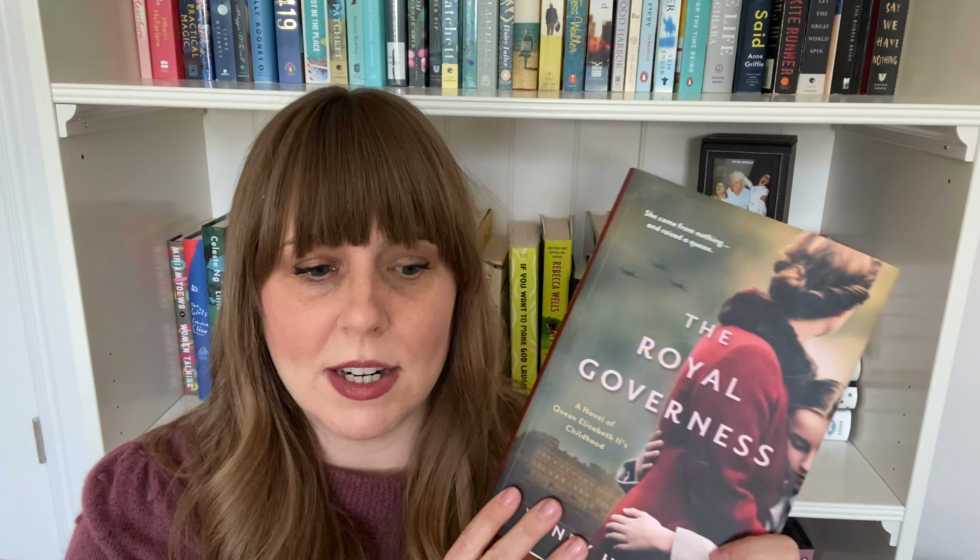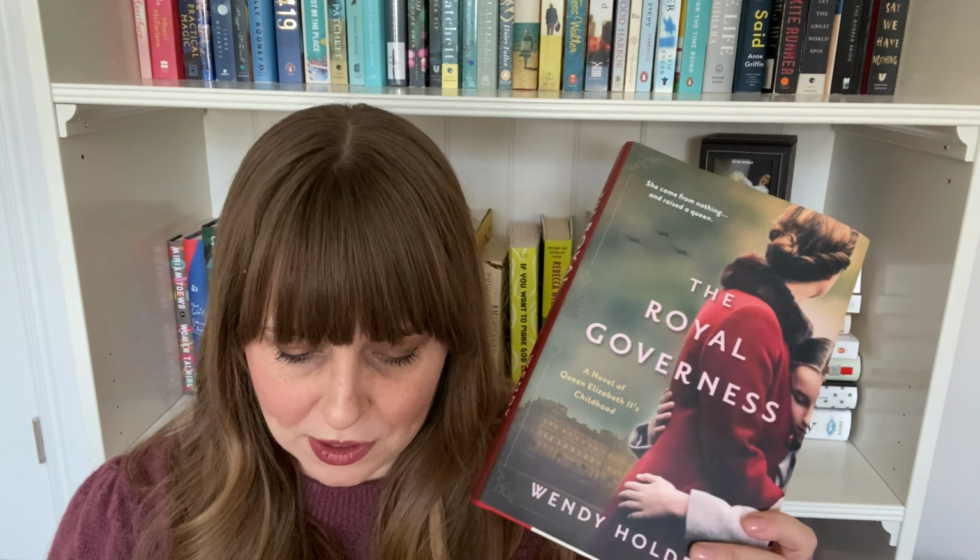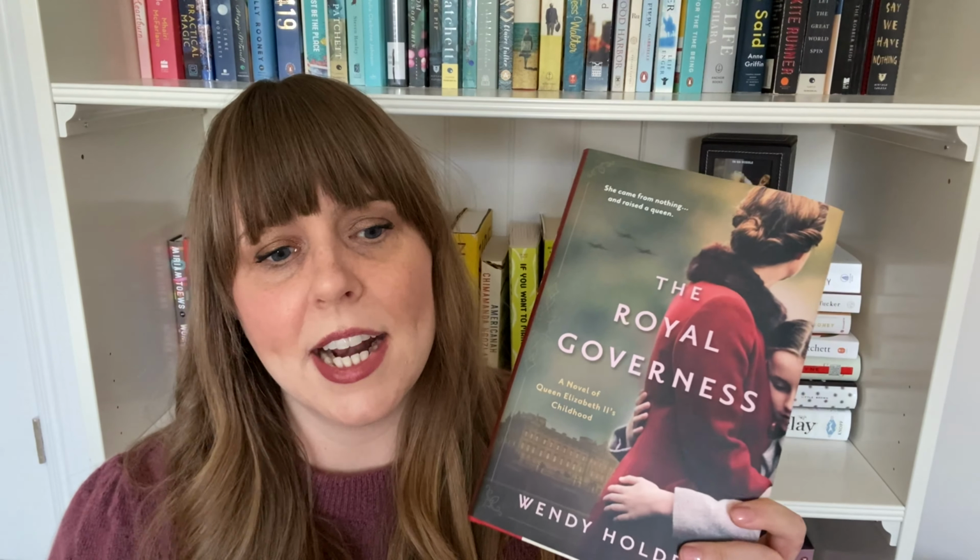I picked up The Royal Governess, thinking it was going to be perfect for me, and as it went along I struggled and I decided ultimately to put it aside. I'll pass it on to someone who hopefully will love it. This book is about a governess who essentially is quite poor in actuality, and it's based on a true story. This governess ended up taking care of Queen Elizabeth as a child.